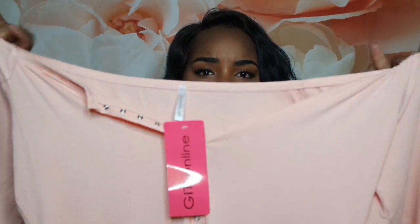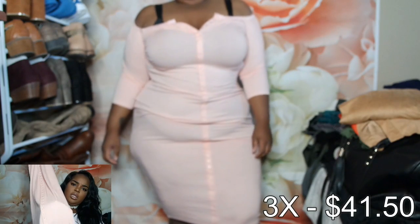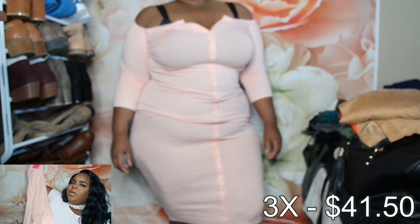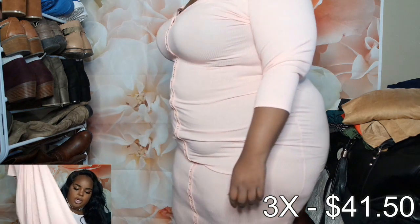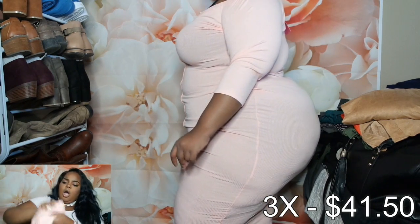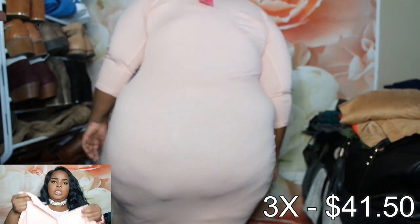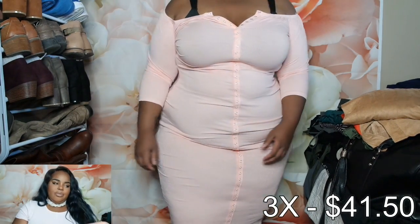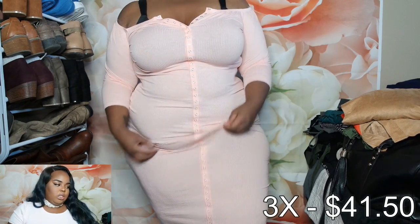The next thing I have is this off-the-shoulder dress that has buttons all the way down the center. And it's this peachy pink type of color. Kind of goes in with my background over here. But it's really long. It comes past my knees. And only the first 6 buttons are functional. The rest don't unbutton. So that's kind of a good thing. Like, you don't have to worry about buttoning it up. I know Fashion Nova has a dress similar to that.